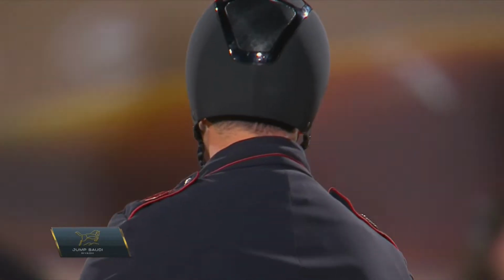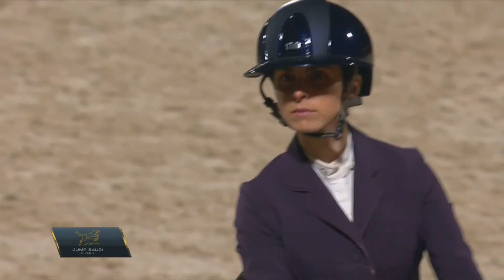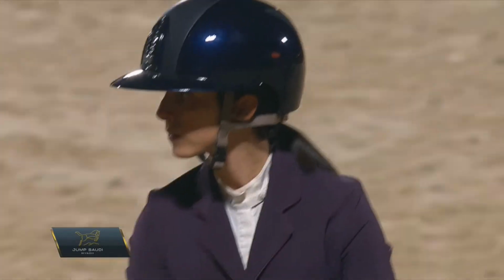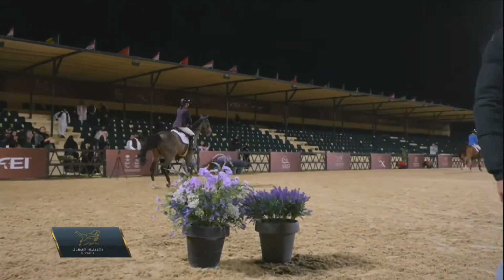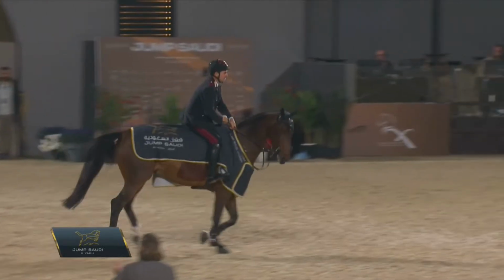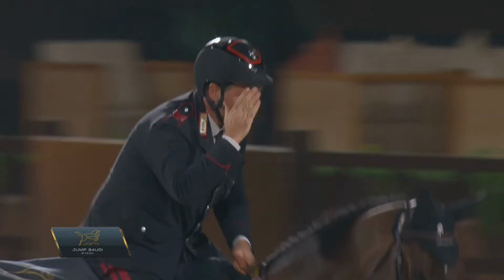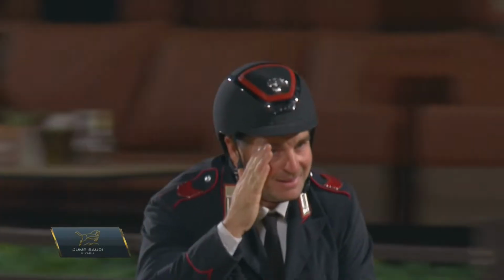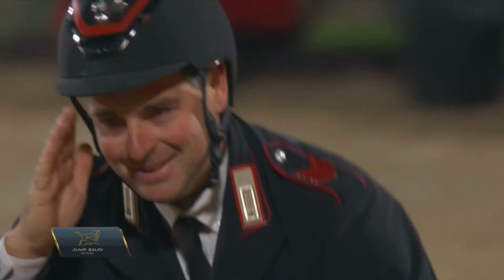So now we're going to send them around on their lap of honour. Ladies and gentlemen, our top 3 in this class, led around by the winner of the class, Emanuele Gardiano. And off they go. It is lap of honour time here in Saudi Arabia as we conclude our first world ranking class of 5-star week here at Jump Saudi. It is Emanuele Gardiano and Nicolaj de Musique, the one to beat today. But who will take the FEI Jumping World Cup qualifier and the Grand Prix as our week continues and concludes? We hope you'll come back and join us then.